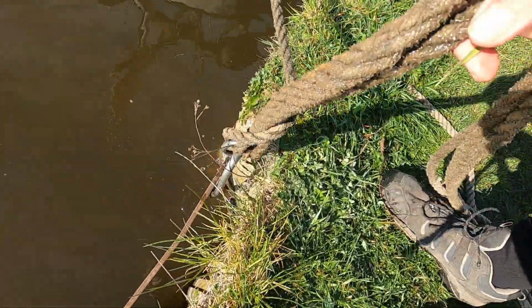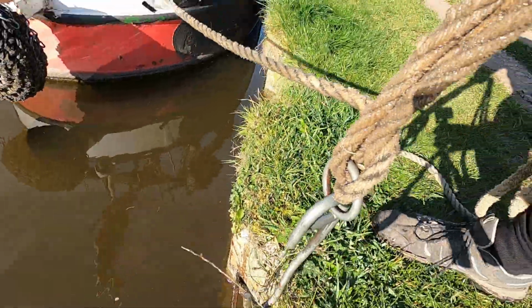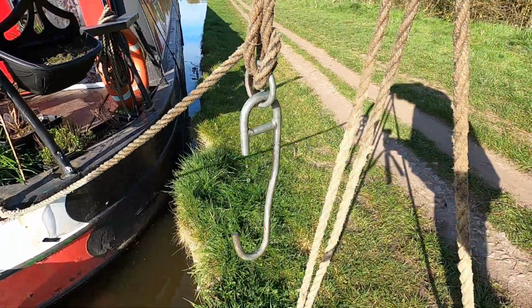Easy, just hook it, I've just dropped it off, look, and lift it straight out, just like that. So here we go.